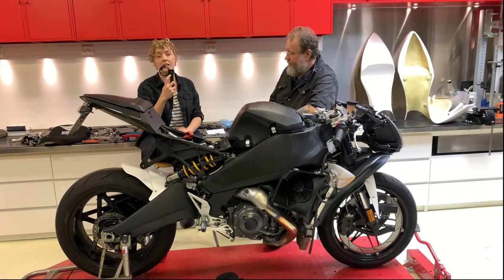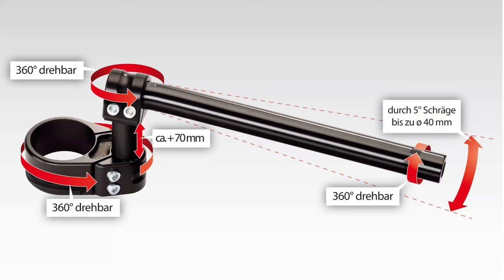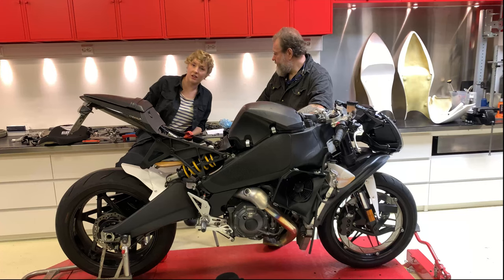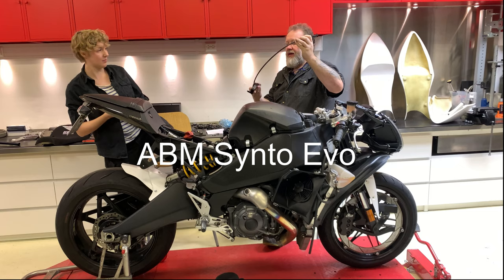And then we have the other two versions called multi-clip, multi-clip tour and race, where you can get even higher and also get the angle completely changed. Yes. And then we have these beauties. You get the special one. Yeah, talking ergonomics. And ABM. These are the adjustable levers.